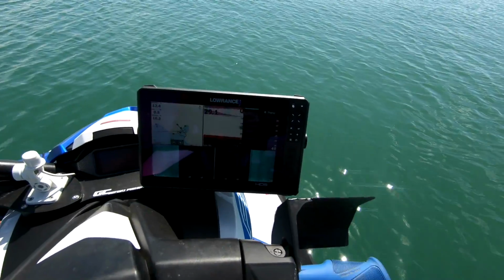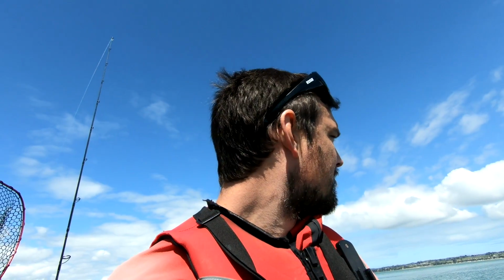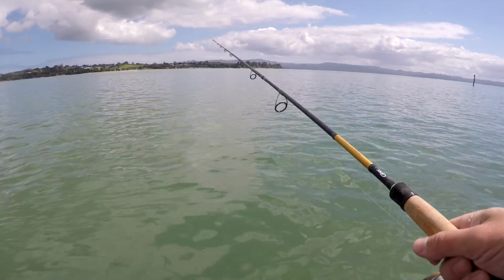We haven't had much luck today, only that one kahawai earlier. The tide is starting to run out now. We're around 30 metres deep at the moment. I think what we will do is head back onto the sandbar now that there's a bit of current movement, and go throw the soft bait around again and see if we can get a trev.